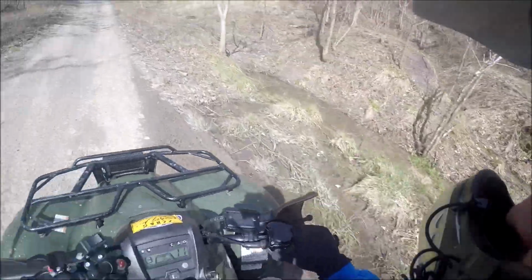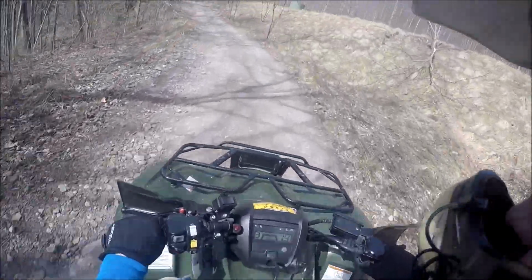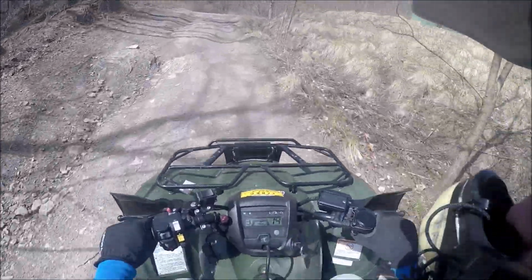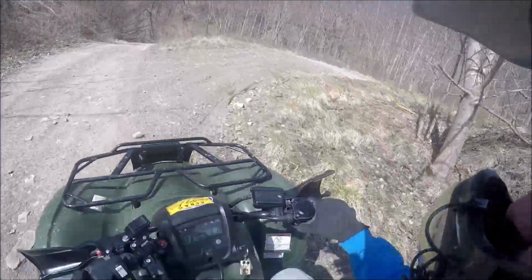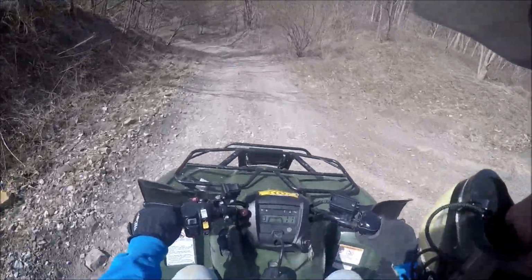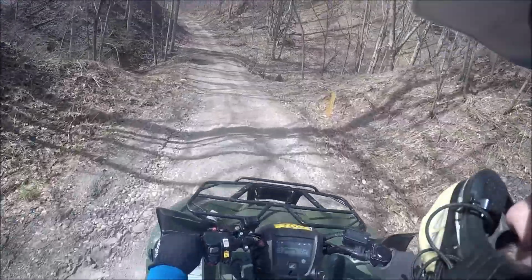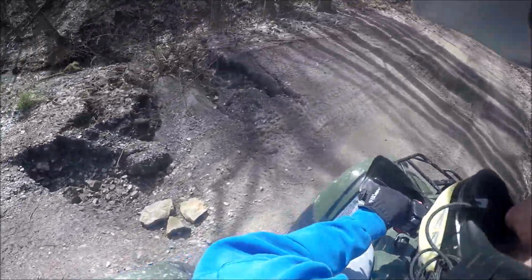All this water running, man, it's crazy. It hasn't rained in, I don't know, 3 or 4 days, I think. There's just a ton of rain still coming down off the mountain. Wow, here's another washout area. Man.